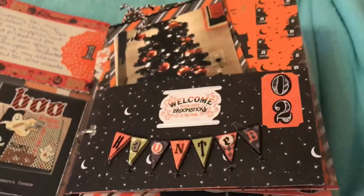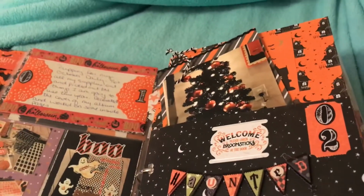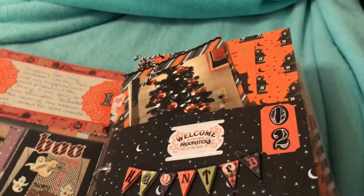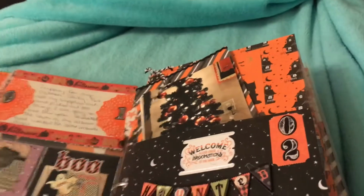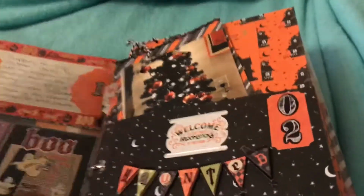Then for day two, we decorated the house. And actually, I say day two, but I just mean number two, because I don't take pictures every day. I take pictures throughout the month and just try to tell a story about each picture, basically. So it's not necessarily every day, today we did this, today we did that. It's more like this day's story.